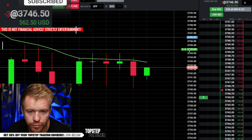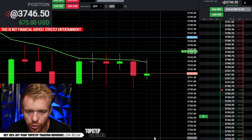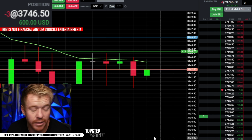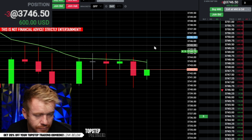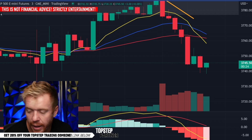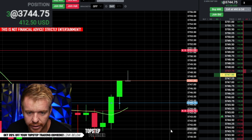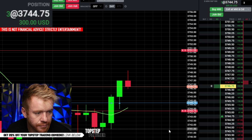I'm gonna move my stop to basically the high of these candles right here, so we lock in at least $300 basically. But would like to see this continue lower, obviously as well. I said obviously a few times there. 42s acting as support here, and looks like a possible reversal back up above the 50s here. Getting this reversal here. Let's see if we can get this move up above the 50s now.